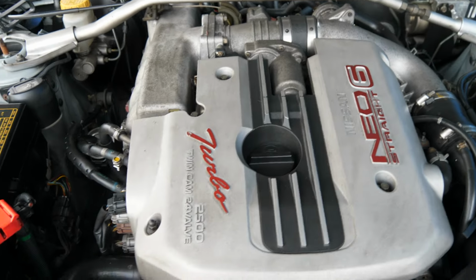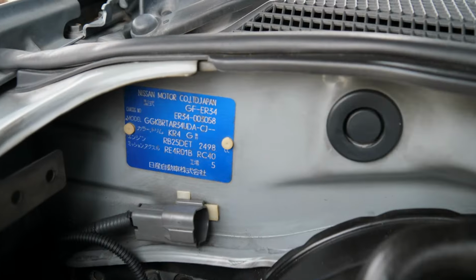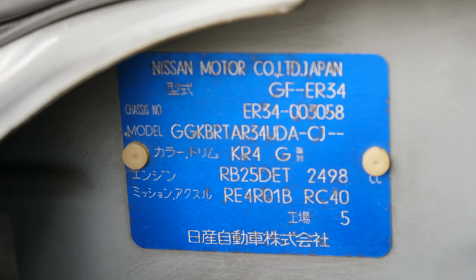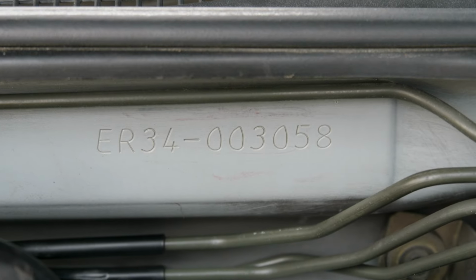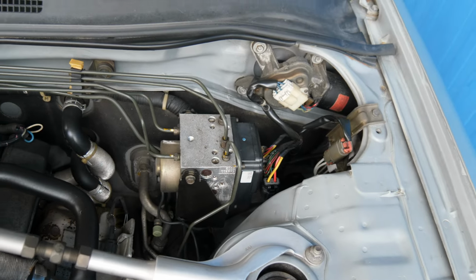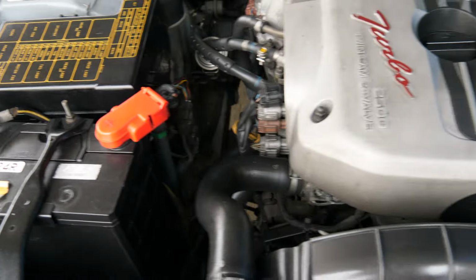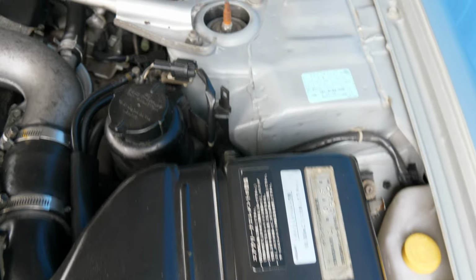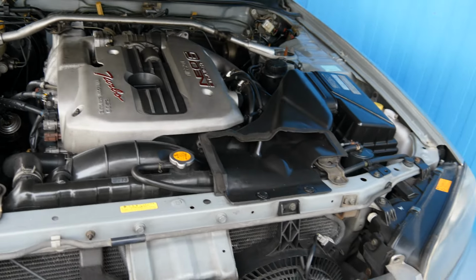So this is the RB25. As you can see here on the numbers, you can look up those on your favorite registry if you're looking for some additional information. You see RB25 DET. And sorry, I did mention ECR, that's actually ER34. And as you can see, pretty much all original components here. Yeah, even the OEM suspension, so that's very comfortable on the way over.